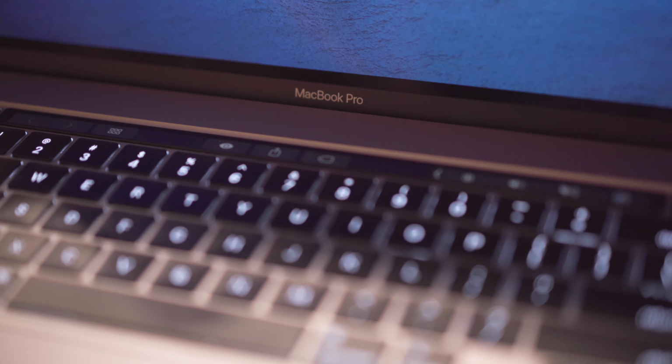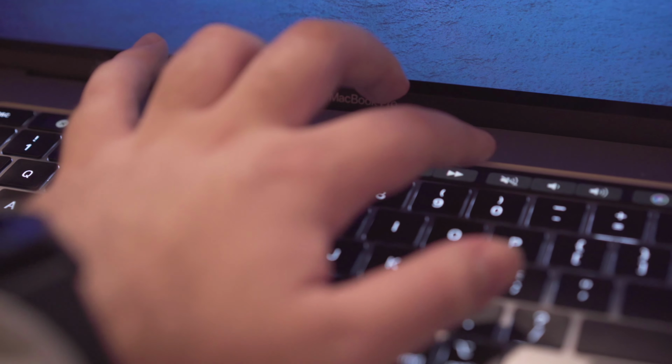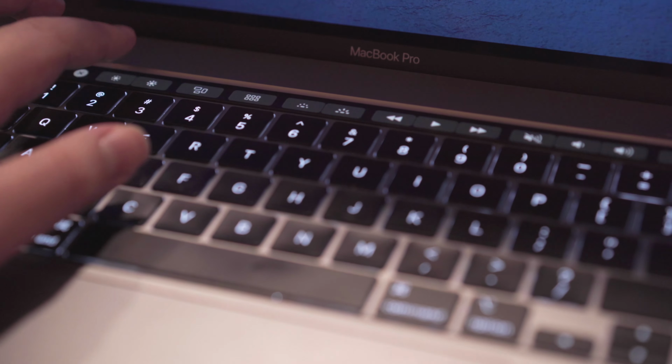I like it. It does some cool stuff. I didn't think I would ever really use it, but I was wrong. In programs where it's supported, it's something that I'm really enjoying.